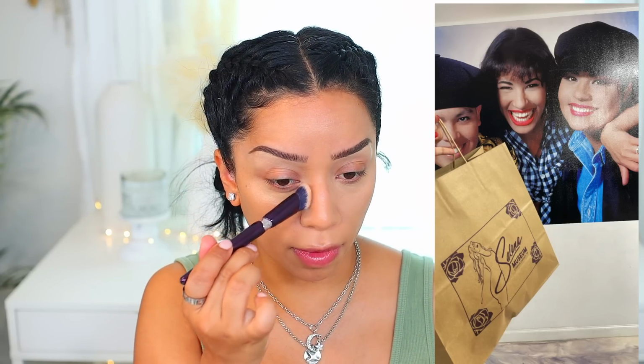We ended up staying there for a while, and I bought a hoodie, I bought my husband a shirt, I bought Lonnie a shirt, and then I bought my mom a shirt. So we were all decked out in Selena gear. It was so much fun. I wish we could have taken videos. You're not allowed to take videos, but you are allowed to take pictures. So I'll insert the pictures that I took of the museum. It was so much fun. If you are a Selena fan, you understand.